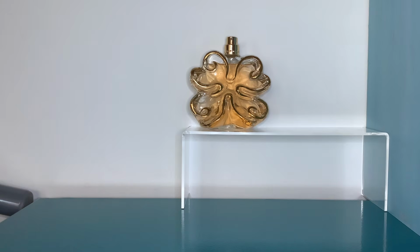Now I'm looking through the comparisons. They've got Eternity Flame from Calvin Klein, but I've never smelled it, and I don't really like the Eternity range, so I have no idea. And there's almost as many people who disagree with that one. Eau de Merveille. A few people have said it smells like that.